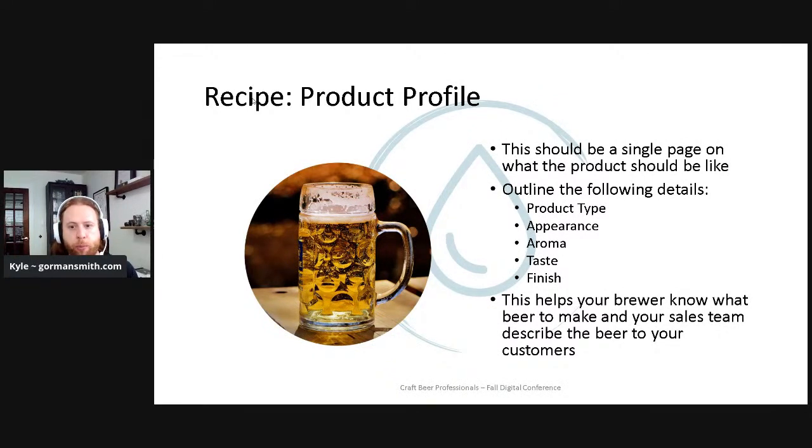This is going to help your brewer know what beer to make and help your sales team describe that beer to their customers, because sales teams can't really read recipes. They won't understand the different malts and how they affect the end product. They won't necessarily know the hop varieties, and that's just because they haven't been trained in those areas. And on the flip side, your brewers might not quite know the customer types. So if you can get one document to outline both of those, it will really help your inter-company communication.